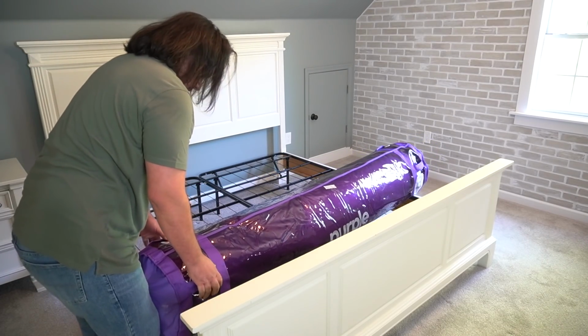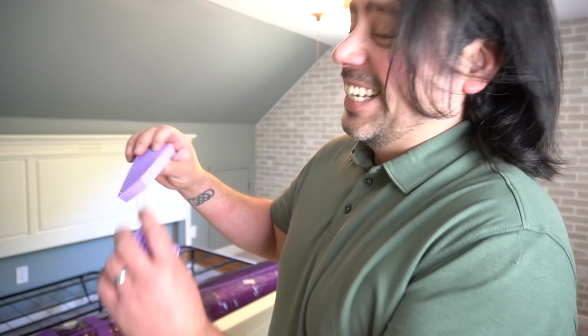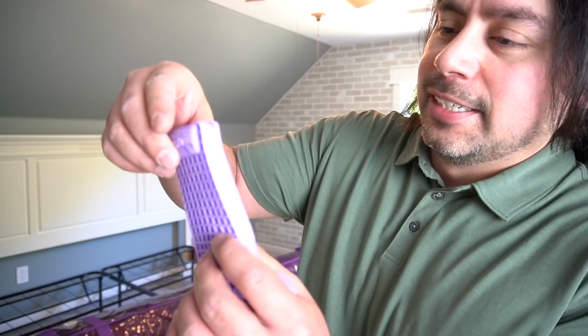It's a soft material that's strong but could stretch up to 15 times its resting size, making it super durable. So it comes with, I'm a little out of breath. That thing's pretty heavy. I recommend 2 people doing it. But anyways, it comes with a little example of what the Purple grid is. So it's actually pretty cool.